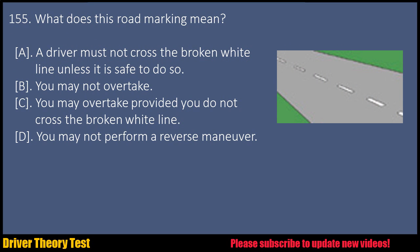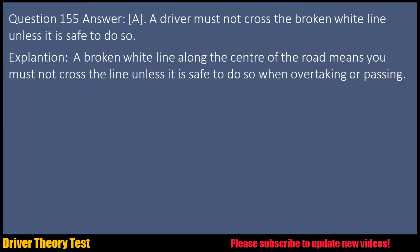Question 155. What does this road marking mean? A. A driver must not cross the broken white line unless it is safe to do so. B. You may not overtake. C. You may overtake provided you do not cross the broken white line. D. You may not perform a reverse maneuver. Question 155. Answer: A. A driver must not cross the broken white line unless it is safe to do so. Explanation: a broken white line along the center of the road means you must not cross the line unless it is safe to do so when overtaking or passing.